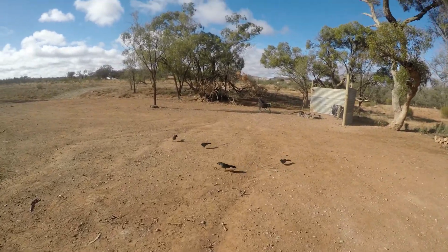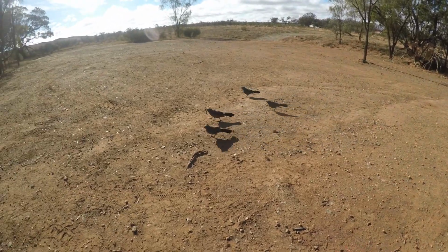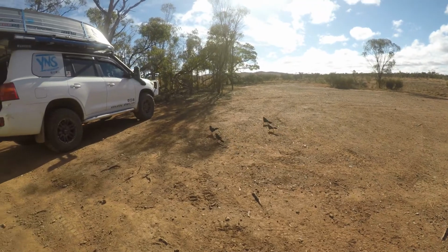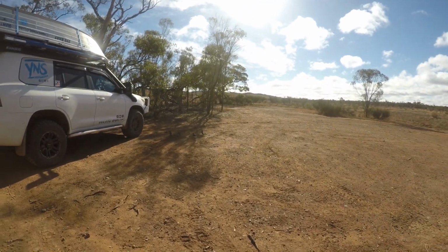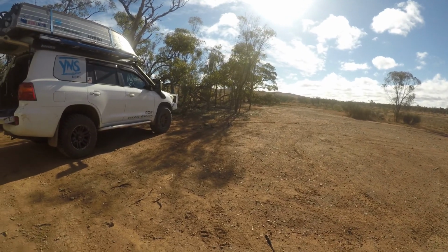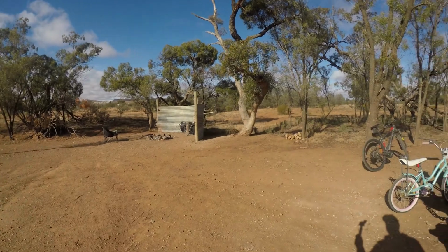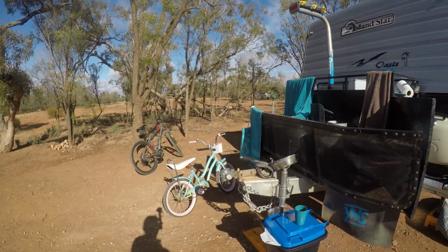Yeah, cool. They're like cheeky little characters, I love them. And the little noise they make. Oh, yeah, it's bypassing the dog poo, smart move. Couple more over there. Oh, there's a heap of them here.